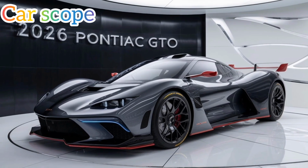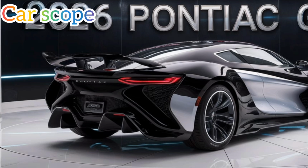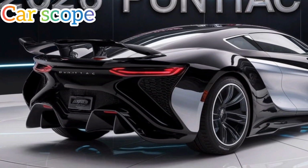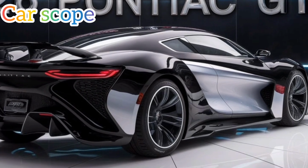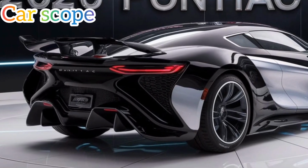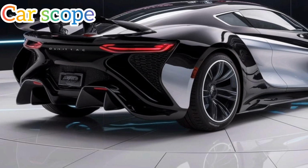There's functional side venting behind the front wheels, channeling hot air out from the brakes and engine bay, while lower rocker skirts with a satin black finish add visual weight and help direct airflow. One small but beautiful touch is the GTO script badging on the front fender, not a modern font, but the exact same script used in the original 1960s models. It's a small detail, but for true gearheads, it's goosebumps inducing.